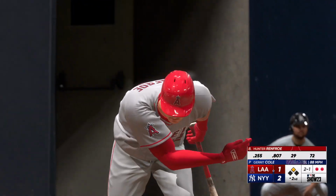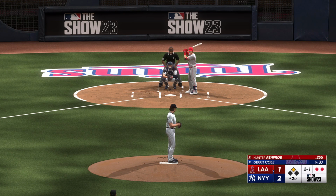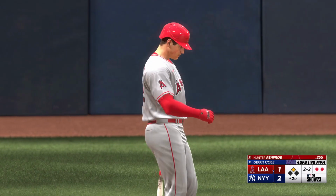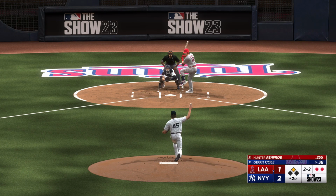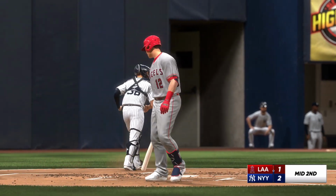And another ball. Two balls, one strike. Swings and misses. And now 2-2. Talk about tying a guy up. That was ugly. 2-2 now. Swings, throw it in. That's a strikeout.